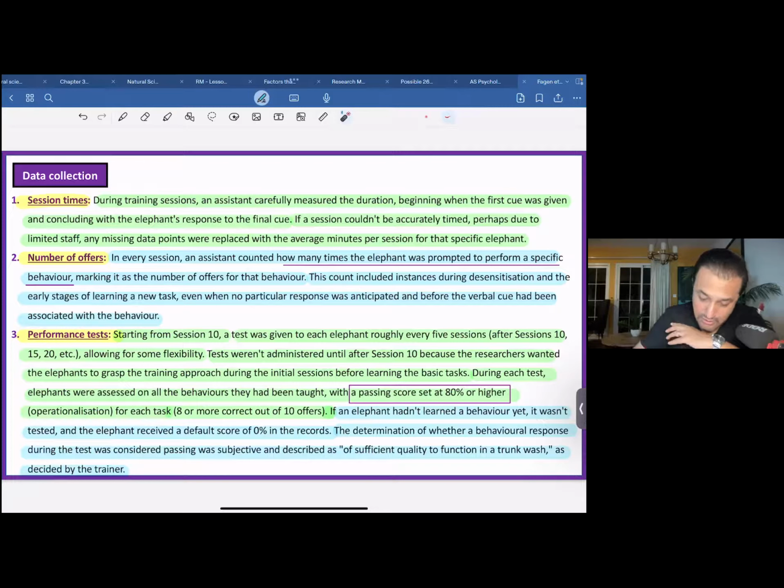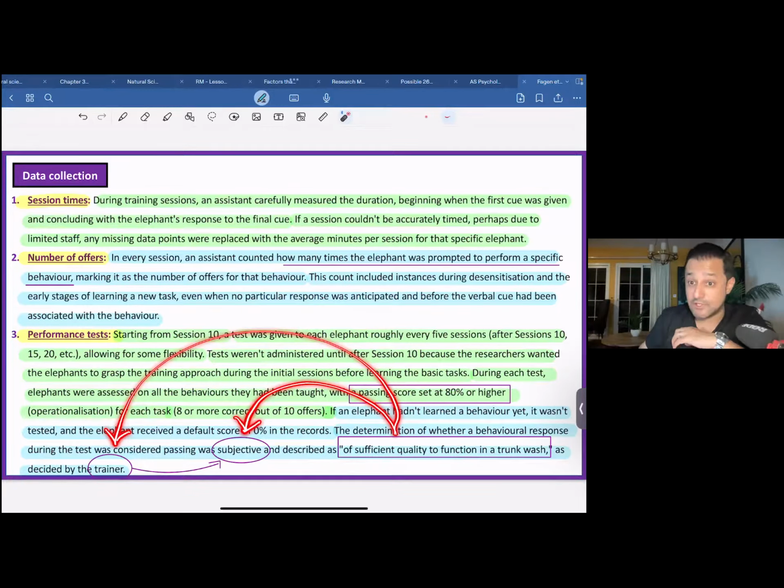So the trainer was deciding whether a particular behavioral response would be good enough to be considered passing or not passing. The determination was subjective and described as of sufficient quality to function in a trunk wash. This is important. Now, who decides this? The trainer gets to decide this. And if the trainer gets to decide this, subjectivity could be a problem.